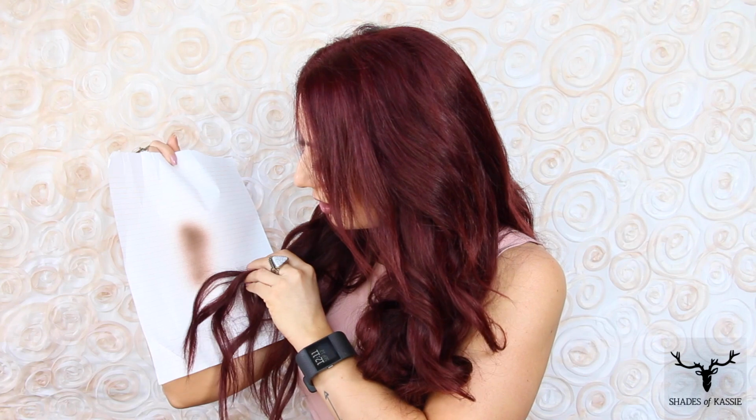It's gonna work. Okay. So it shows up on paper. One, this does not look red to me. It looks very brown. And two, it literally just makes your roots look wet and greasy. But this did nothing for my hair. I've tried it about 4 times, never worked for me.